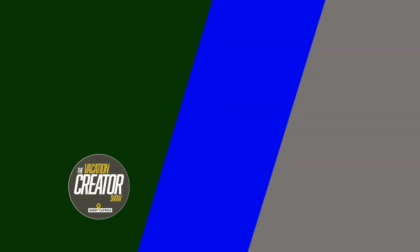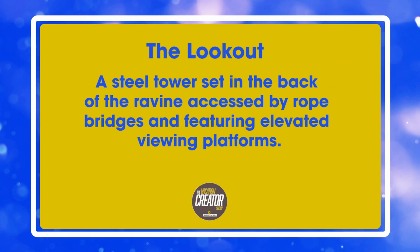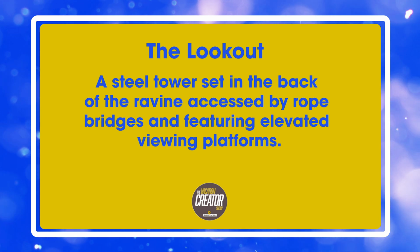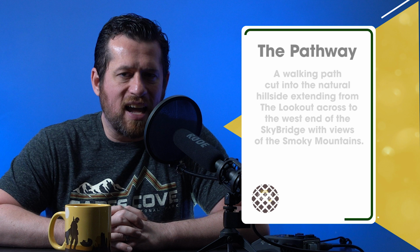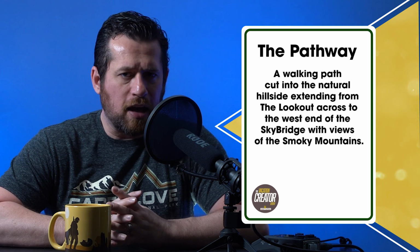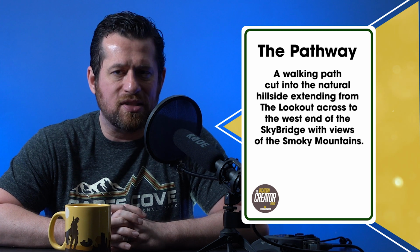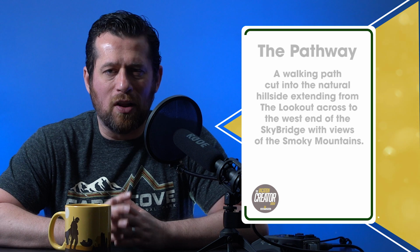The new Sky Trail has incorporated an area that will be known as the Lookout. It's a steel tower you can access by crossing over rope bridges in your efforts to reach optimal elevations and see incredible visuals from way up above, like never seen before in Gatlinburg. And finally, the pathway at Sky Trail will take you along the natural hillside extending from the Lookout across to the western side of the Sky Bridge, with the Great Smoky Mountains in full view along your quest.